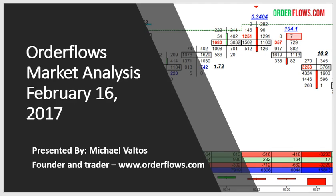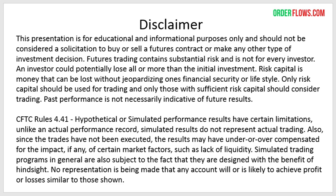And it was an interesting day. We opened up, we went lower, and then we rallied, came off again, and we closed up near our highs. S&Ps were still down marginally, a couple of points. Dow was up 7, another new record high. So it was quite an interesting day, and there were some interesting things in the order flow in both the bonds and the E-minis. We'll get into that in a second.